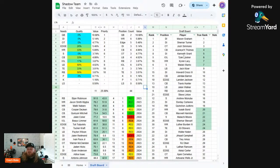And then I talked about earlier, Kenneth Grant. I know he's only five on my team's big board, but I think he's going to slide a little bit. You can see I have an 8 overall, so we got a three position bump on the big board for my team. I do think he's going to be available for our second pick in the first round, and that's what these green highlighted positions, or draft slots, you can consider them, are.